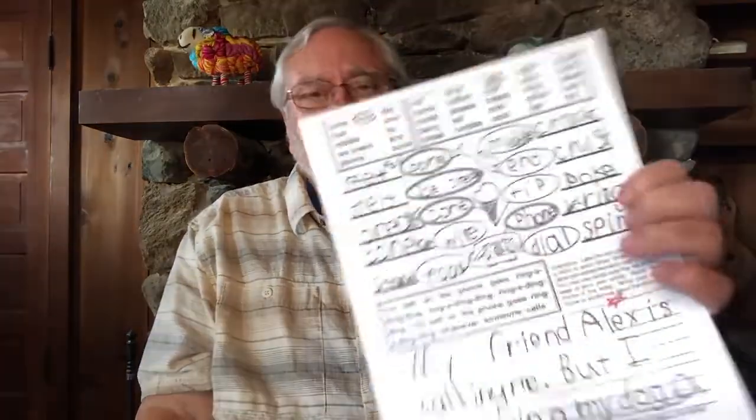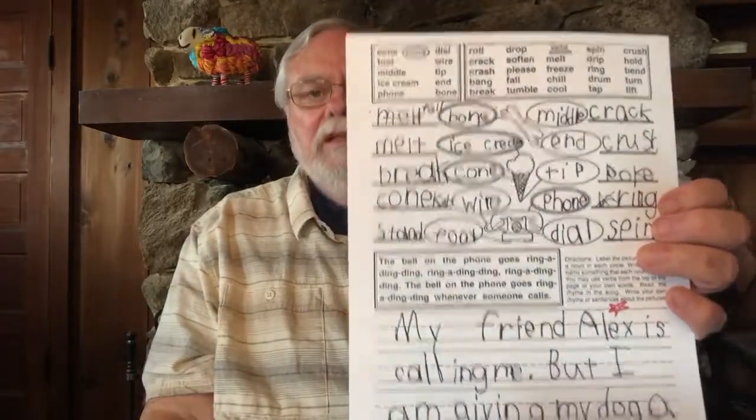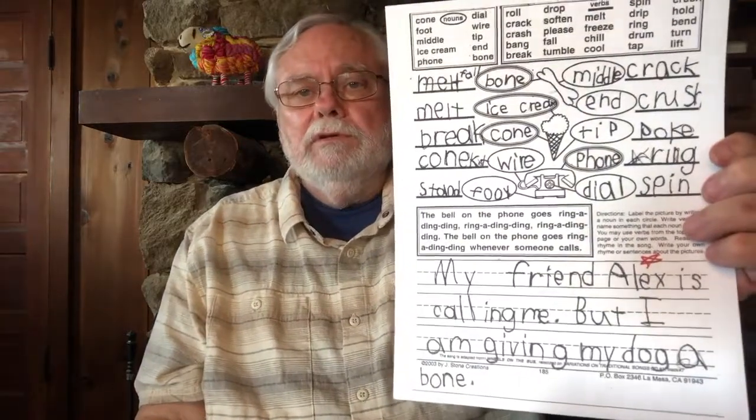This is a fun one that one of the kids wrote. This one, they're labeling a bone and an ice cream cone and a phone, so we're reinforcing the long O sound. Then down at the bottom, the child writes, "My friend Alex is calling me, but I am giving my dog a bone." So she's just too busy to answer the telephone because she's giving her dog a bone.